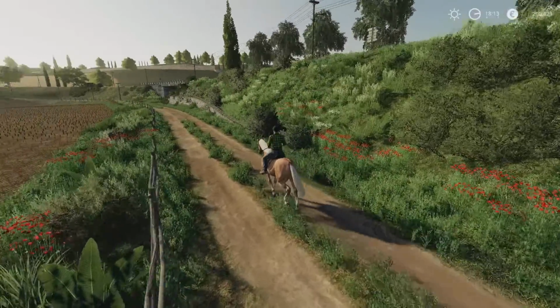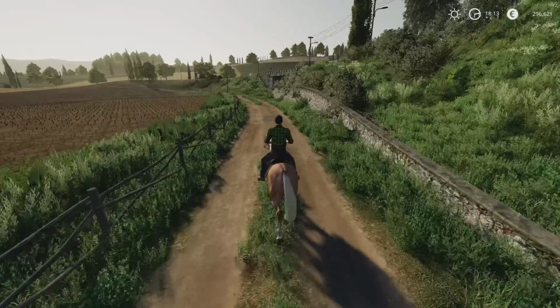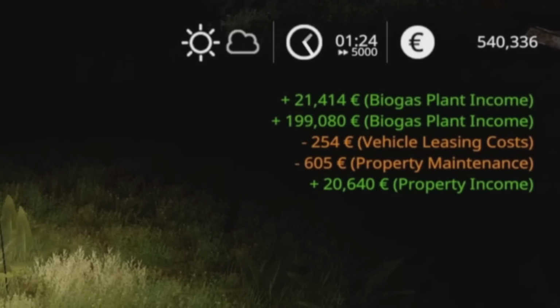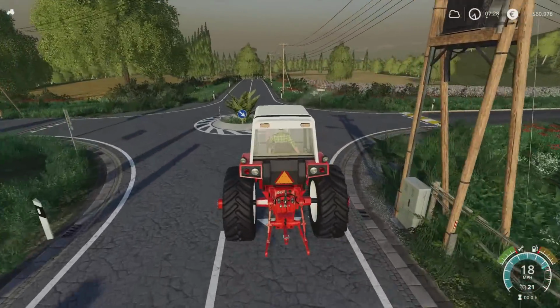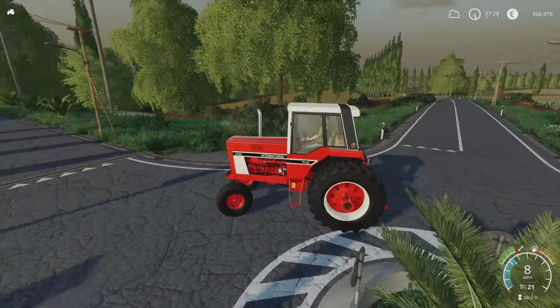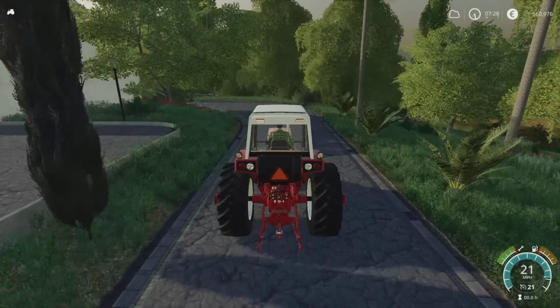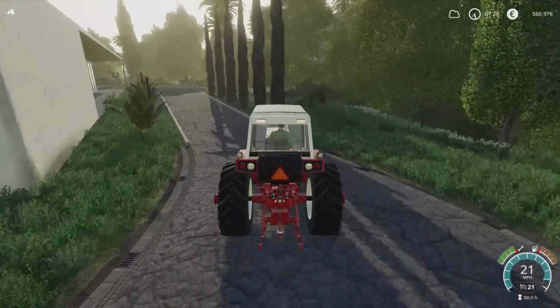Let's stretch our legs a bit, shall we? It's 7:28 and I am making my way to the store in my new old International. It's new to me. I'm going to say new. What an absolute result. What a surprise overnight that was, like winning the lottery.